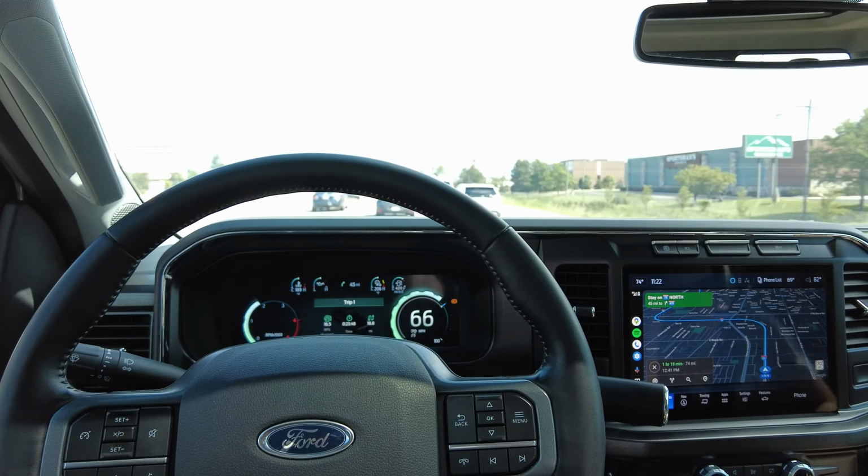So we've been off of the freeway now for about 10 miles, and we reached 18 miles to the gallon for the last hour and 34 minutes, 89 miles. Pretty impressive for a truck this size to get that kind of mileage. Turn left onto Mission 83 North, Jarrah Road.